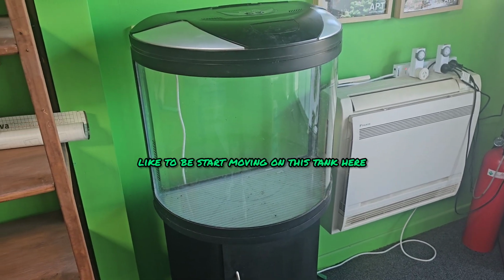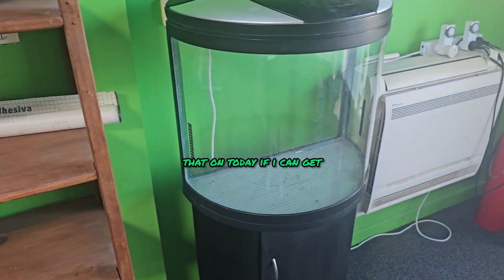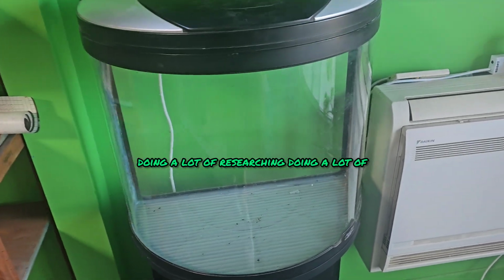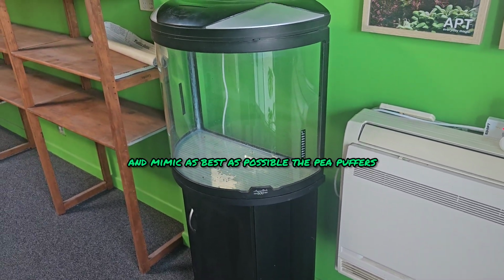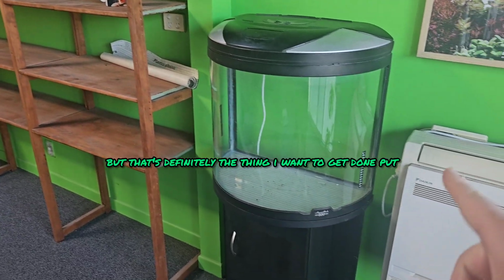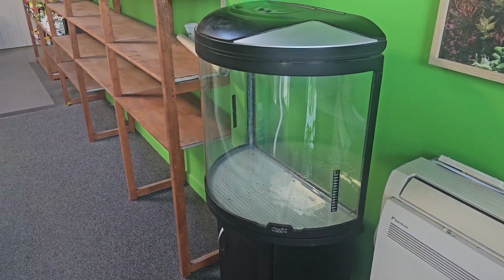I'd like to start moving on this tank here. I've got an adhesive background there. I'd like to at least put that on today. If I can get that on today, I'll feel like I've achieved something. I'm still doing a lot of planning, a lot of researching, a lot of reading. I want to try and mimic as best as possible the pea puffer's natural environment. So we'll see how we go there. But that's definitely a thing I want to get done. Put that backing on. That's number 1 priority, or one of the 3 priorities.